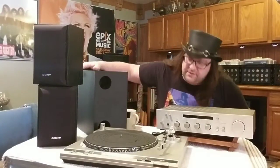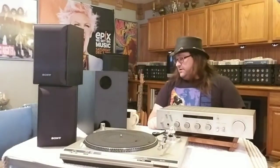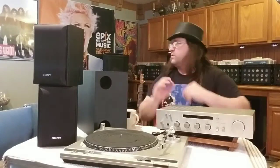So when 33 RPM told you that, he was not filling you full of it. All right. I'm going to try to rearrange the room here a little bit. I'm going to see if I can get a dual system hooked up here. I think that might be a good idea for us.